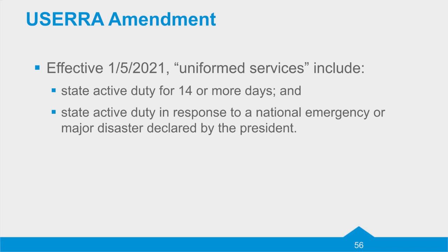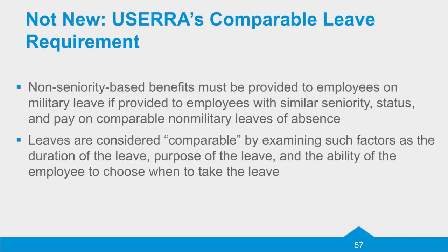I also want to highlight a few things with an amendment to USERRA. There was an amendment in 2021 to add a couple of items to the definition of uniform services. So if your policy is detailed and you have defined terms within your policy, you're going to want to make sure you take a look at this and include this new information.